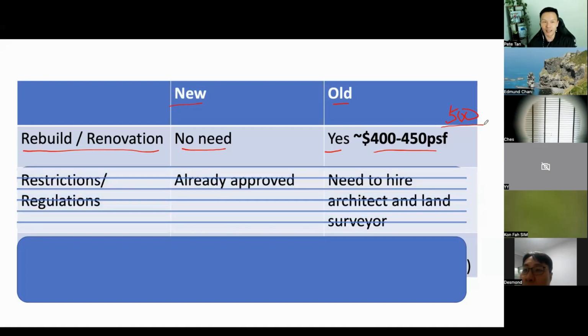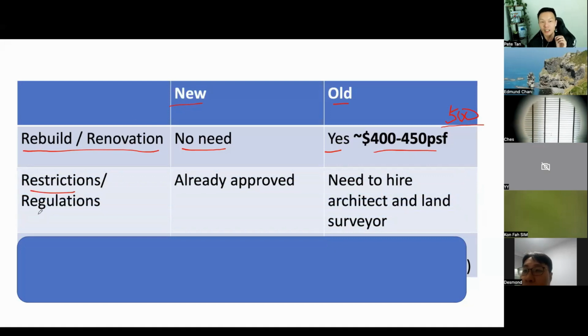Now, the next one is in terms of restrictions and regulations. The new one will be already approved. Everything is done for you already. So as long as you don't go and hack down anything on the ground to expose the pipes, you are generally quite safe.